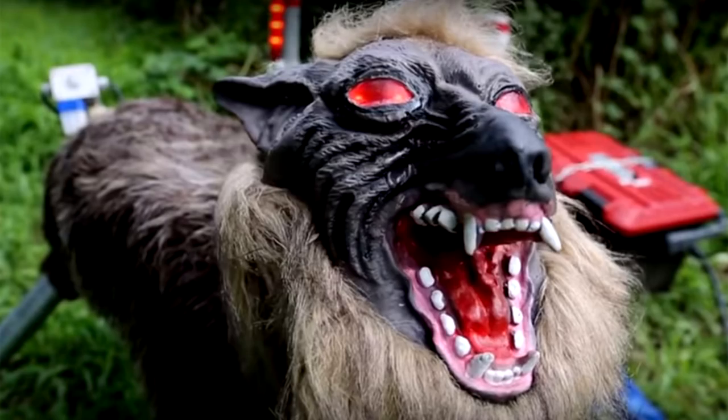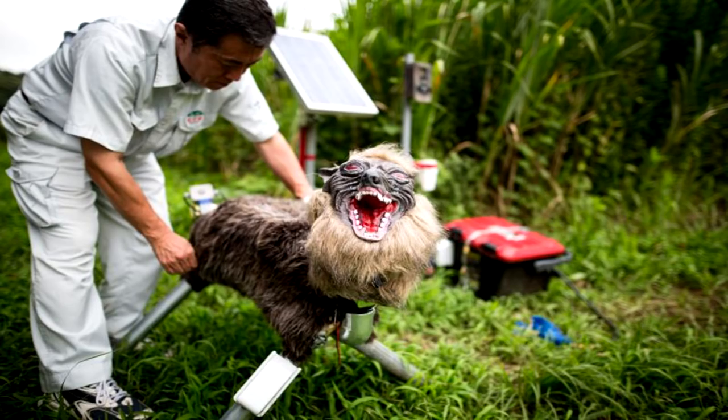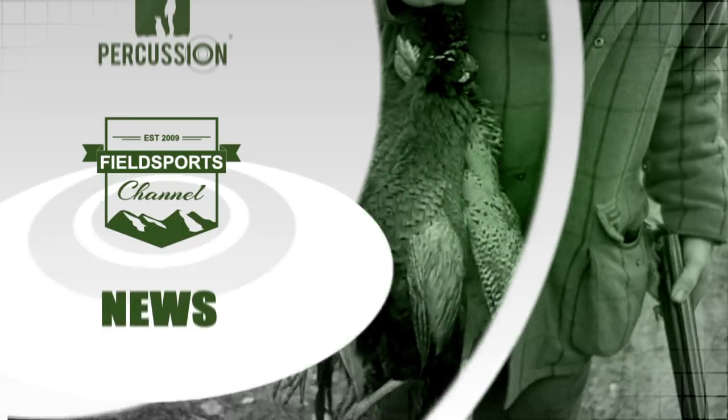And finally, Robo Wolf has howled its last howl. Japanese farmers reckoned they'd solve the problem of wild boar rampaging through their crops. The 3,000-pound super monster wolf moved its head, howled faintly, and its eyes flashed red. But they flashed their last, for the manufacturer is no longer offering the product. You are now up to date with Fieldsports Channel News. Stalking the stories, fishing for facts.